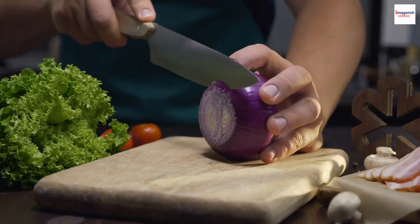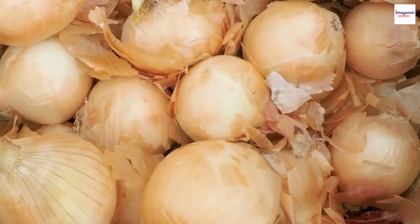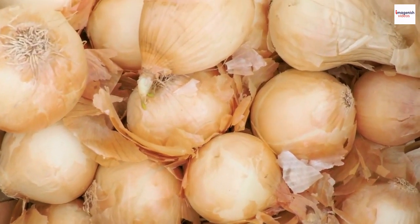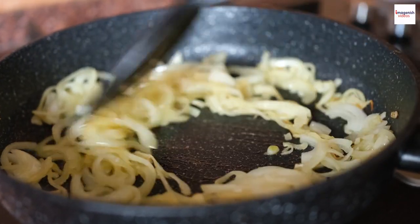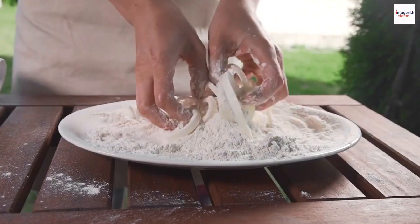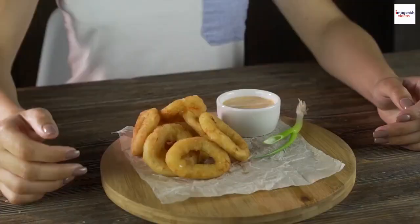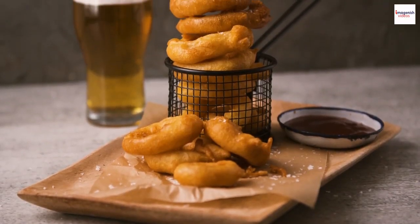The perfect onion. The type of onion used can make or break an onion ring. While many varieties can be used, sweet onions like Vidalia or Walla Walla are often preferred for their mild, sweet flavor. These onions caramelize beautifully when fried, resulting in that perfect, crispy texture we all love. Most recipes call for dipping the onion rings in a seasoned flour, then into a wet batter, and back into the flour.